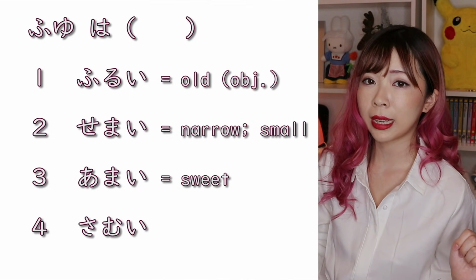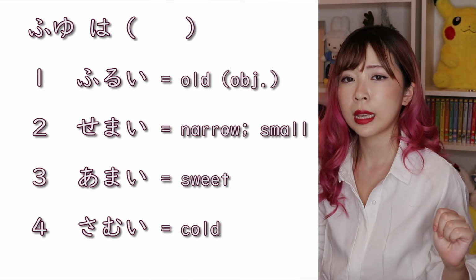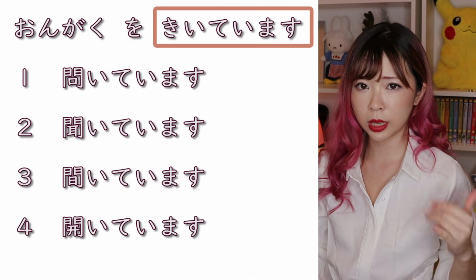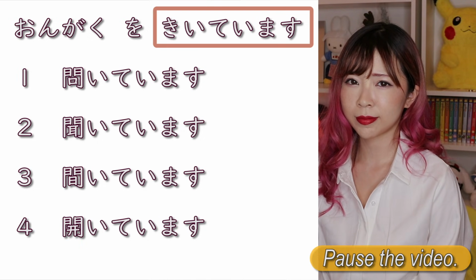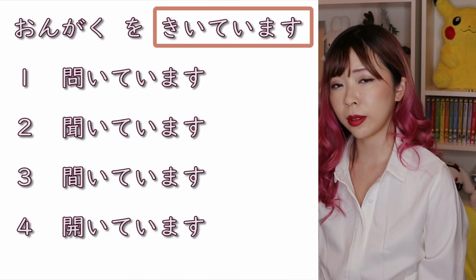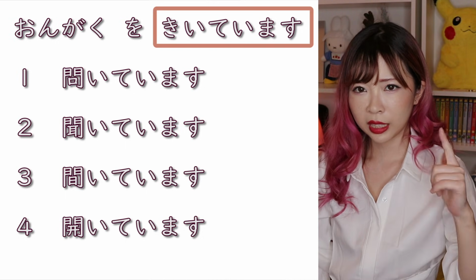3. 甘いお菓子。4. 寒い cold. 冬は寒いです。Winter is cold. 次。Choose the correct kanji. 音楽を聴いています。I'm listening to music. 1.